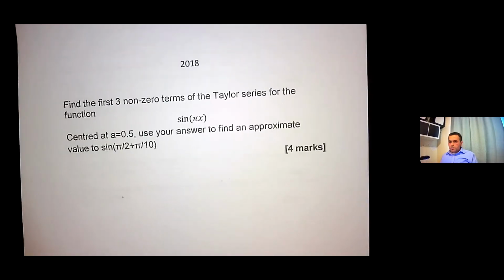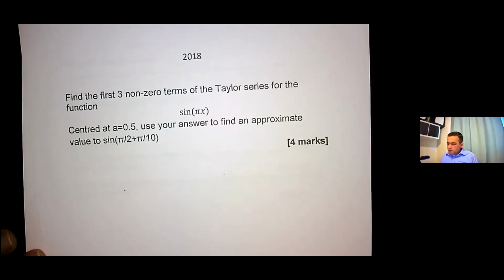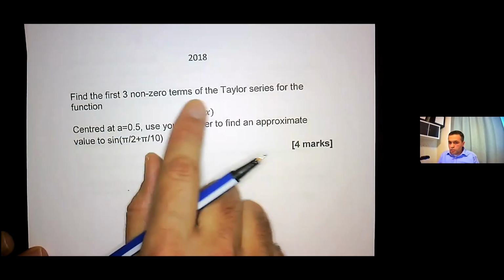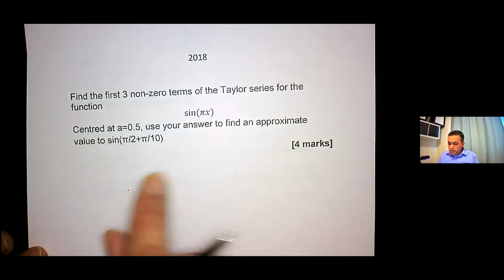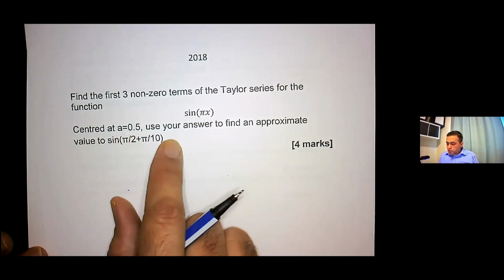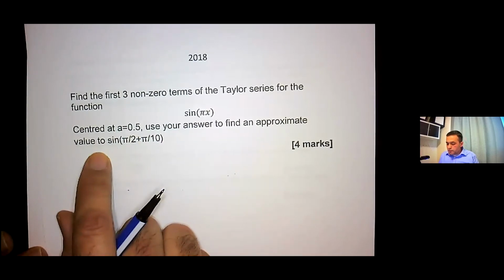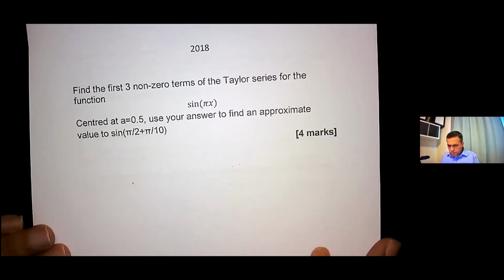Now we'll move to the other question here. This one is from 2018, and this question was on Taylor series. Find the 3 non-zero terms of the Taylor series for the function sine πx centered at a equal to 0.5. Use your answer to find an approximate value of sine(π/2 + π/10).